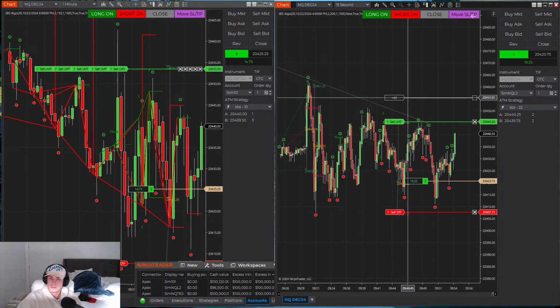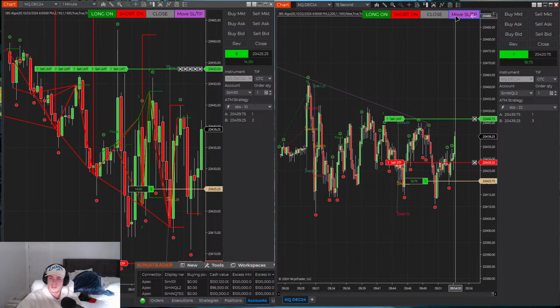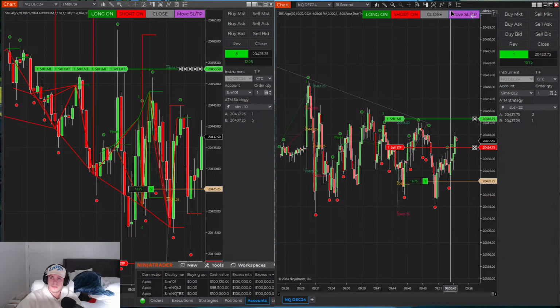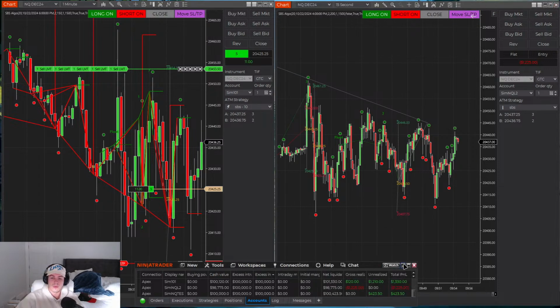Target filled. You can move these, right? But again, I'd really just click the move SLTP if it bugs out. So generally you don't want to touch this. You want to let the software kind of work for you. All right.